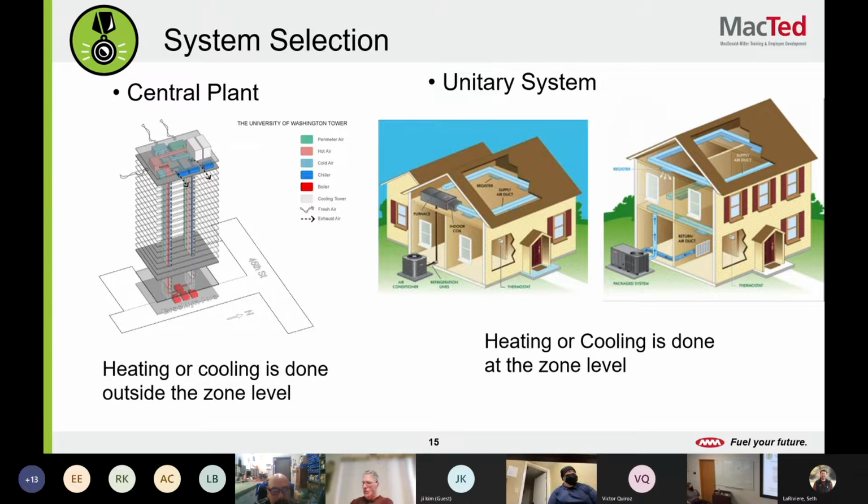At your house, you'd have what's called a unitary system. It runs and basically controls a zone. Your house would be the zone with your one thermostat. This will make a lot more sense on the upcoming slides we'll show you. Do you have a question on that? Yeah, is residential most of the time unitary, and commercial most of the time central? Yep. And actually commercial will have a combination of the two, and I'll show you exactly how that is.